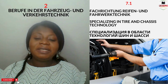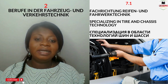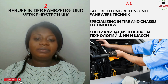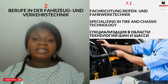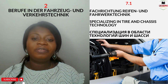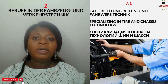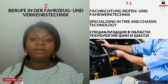The seventh career path is Mechaniker für Reifen- und Vulkanisationstechnik. That is mechanic for tire and vulcanization technology. The first area of specialization in the seventh career path is Fachrichtung Reifen- und Fahrwerktechnik. That is specialization in tire and chassis technology. The duration is 3 years and it's also an anerkannte Ausbildungsberuf. It's a recognized training occupation.